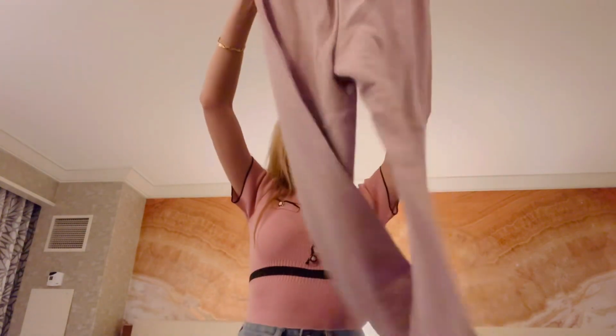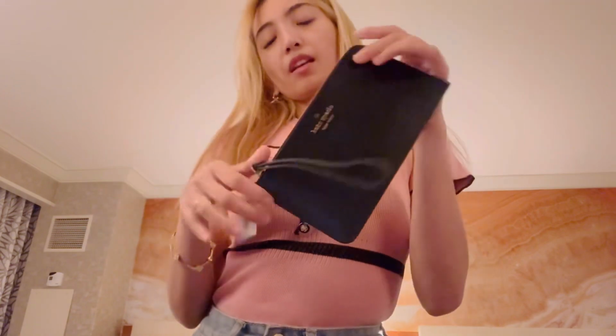Then we also have this one. This top is only $10. And for this one, the joggers, I forgot, maybe like $20. This one is the Kate Spade wallet, only $21. This is a gift from my son's teacher.